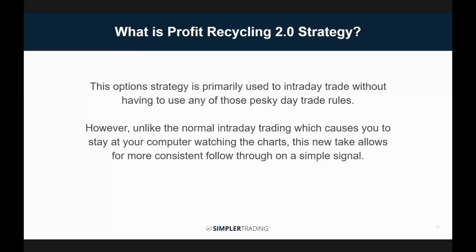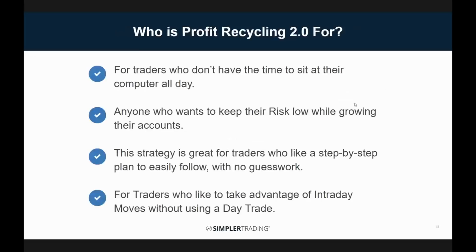So unlike normal intraday trading, which causes you to stay at your computer watching the charts, this new take on the Profit Recycling 2.0 strategy allows for more consistent follow through on a very simple signal, a very simple setup, and it allows me to not have to sit at my computer in order to take that action.